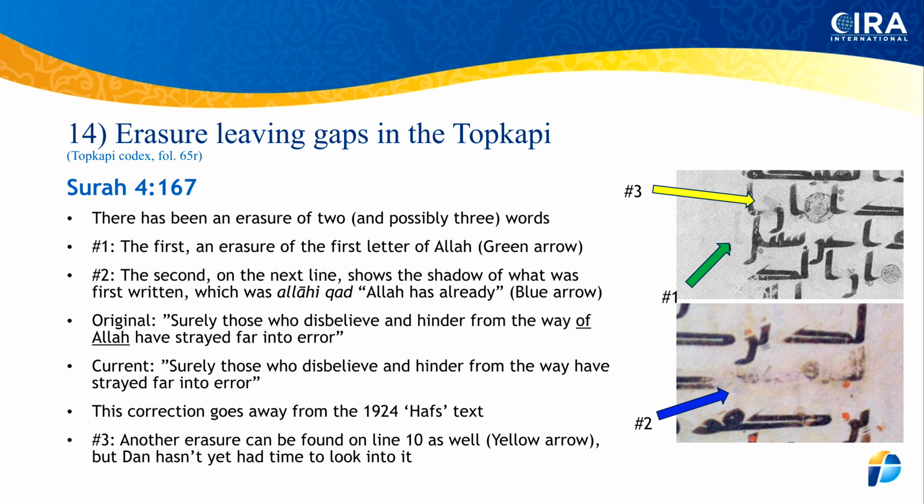But what we know, and if you look at the original, what it did say before the erasures was, surely those who disbelieve and hinder from the way of Allah have strayed far into error. Because if they've erased it, it now says, surely those who disbelieve and hinder from the way have strayed far into error. Now, that's odd because that does not correspond with the Hafs 1924 text, which is the standard text that is used today. They should have kept it as it was. They shouldn't have erased this one.